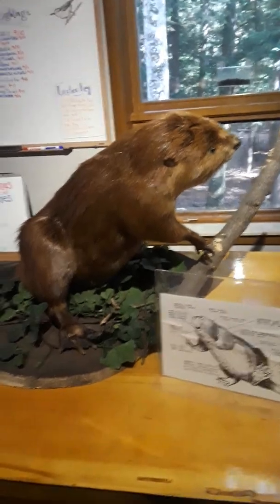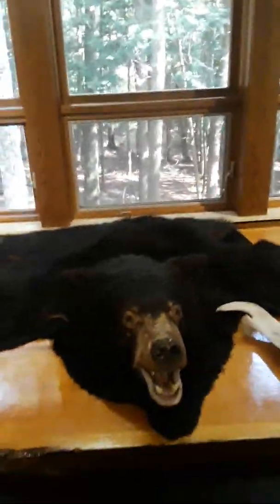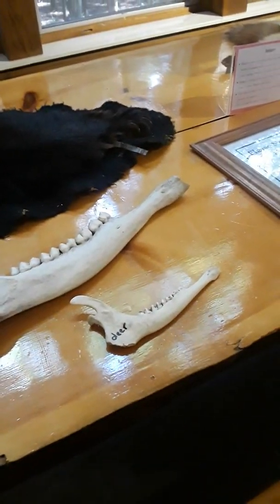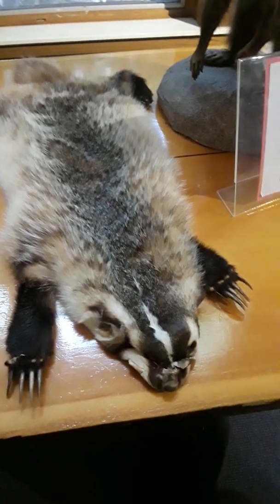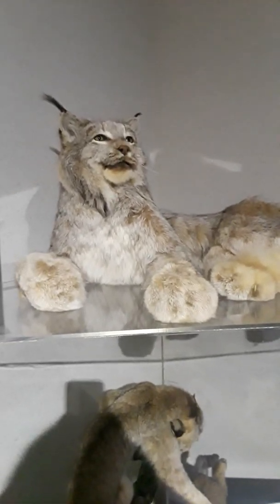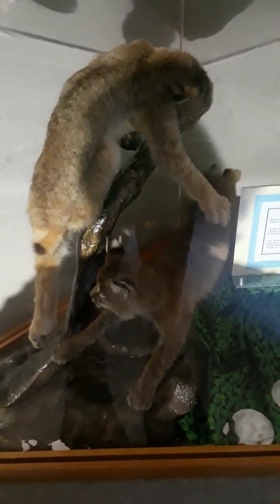Here we have the beaver. Black bear rug. Moose bone, jawbone, and the deer jawbone. The badger. And Ricky the raccoon. It's the Canadian lynx. The lynx, bobcat kittens.